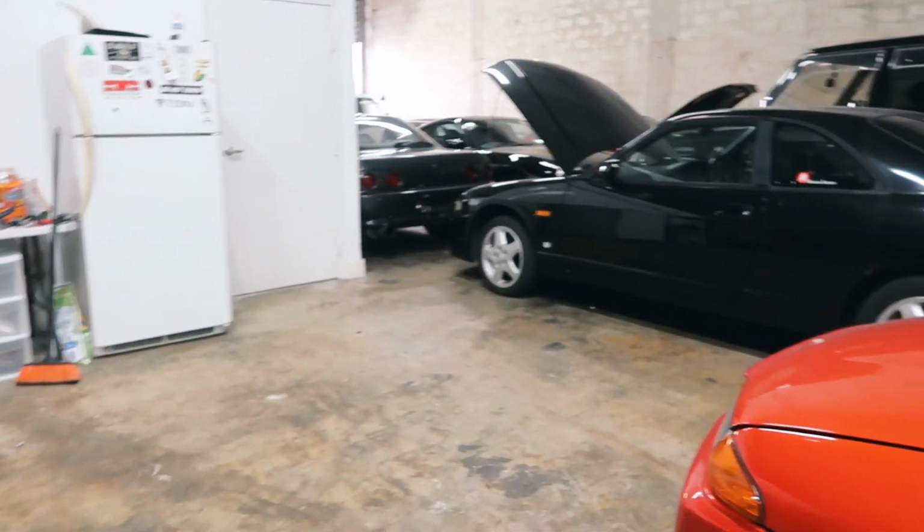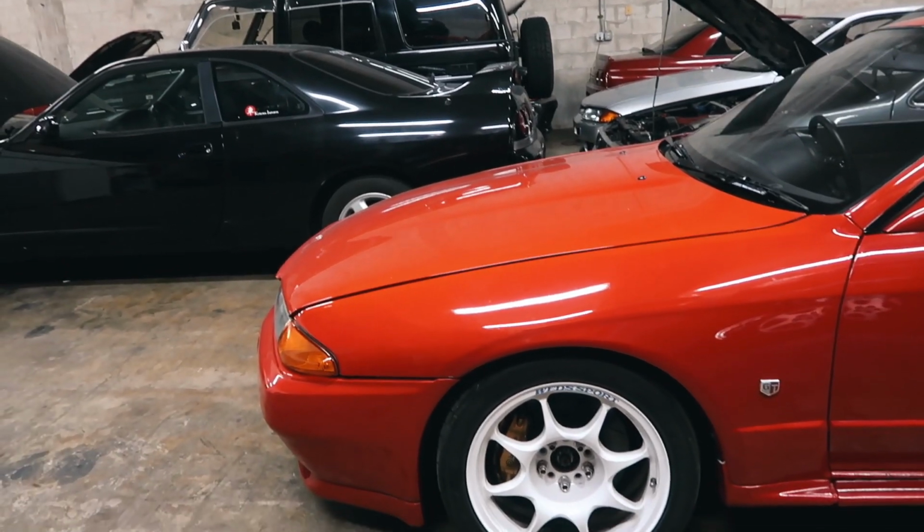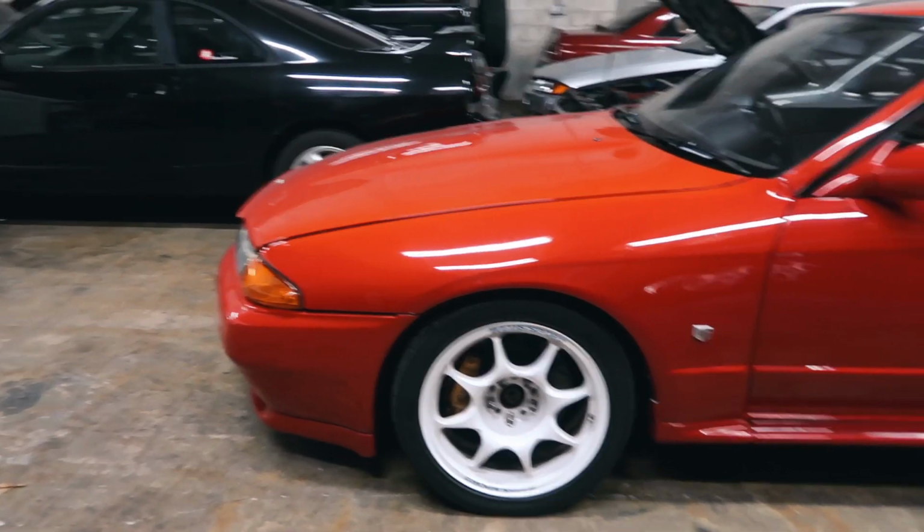All right, so I'm here with George. What's going on, George? Bro, thanks for inviting me to the dealer and coming by to hang out. So I kind of want to go over some cars. I really want to go over this one because this is the first thing that catches my eye. What year is this one? This is a '91 GTR.